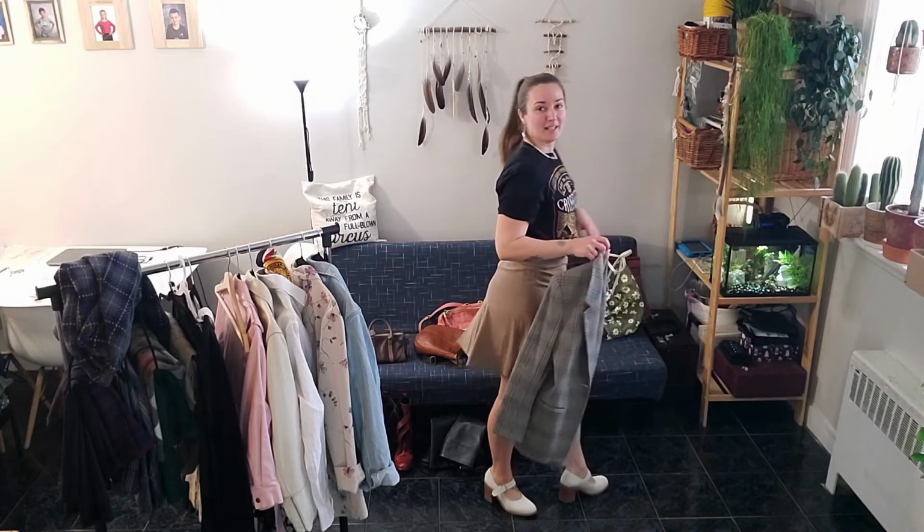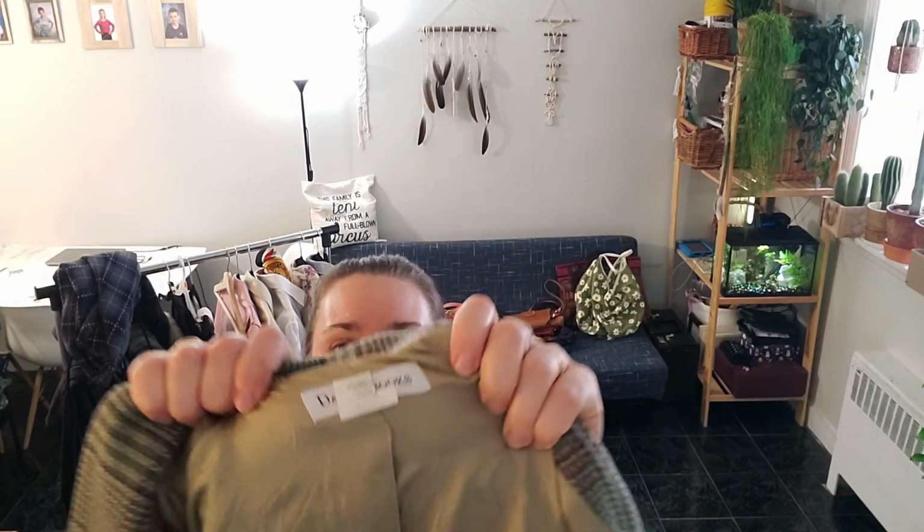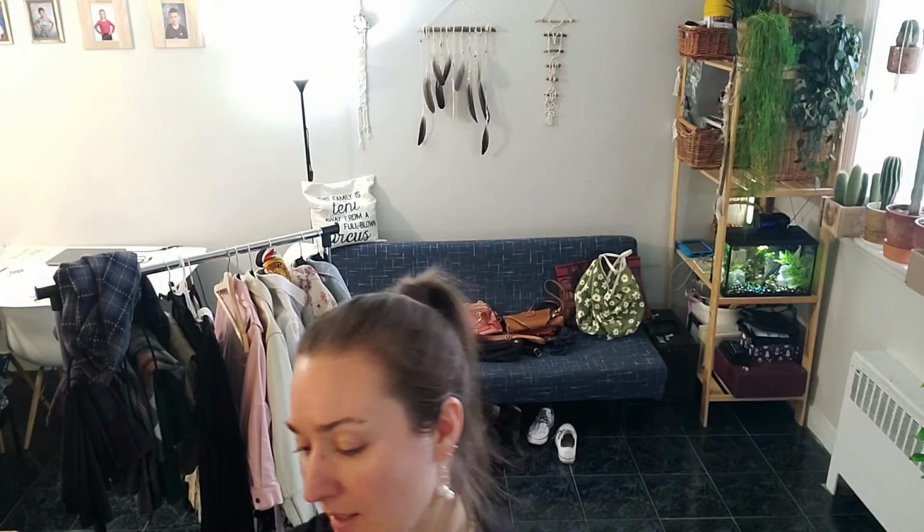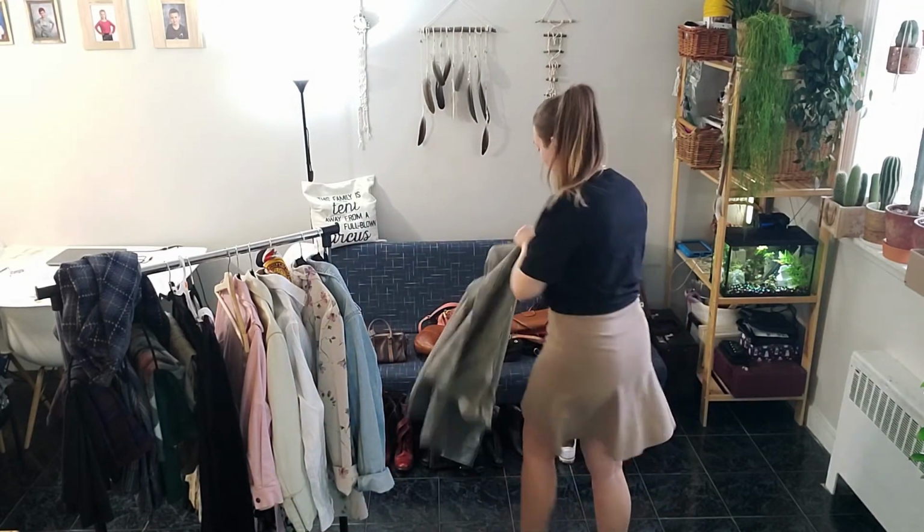Okay, so this is a very cute outfit, I think. Very vintage, and this blazer is David Brooks. And it's in really good condition. It says assembled in Cambodia of USA fabric, size 10. Anyway, I really love this blazer and I'm really happy I got it.